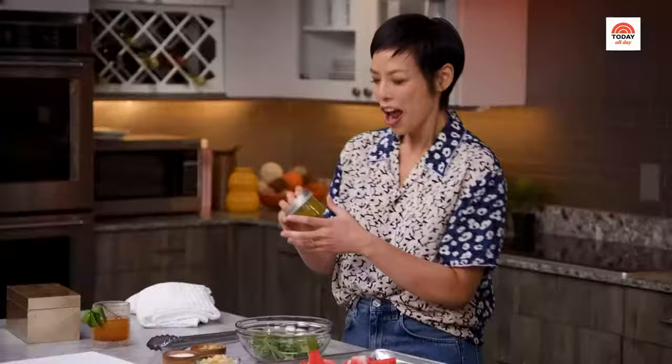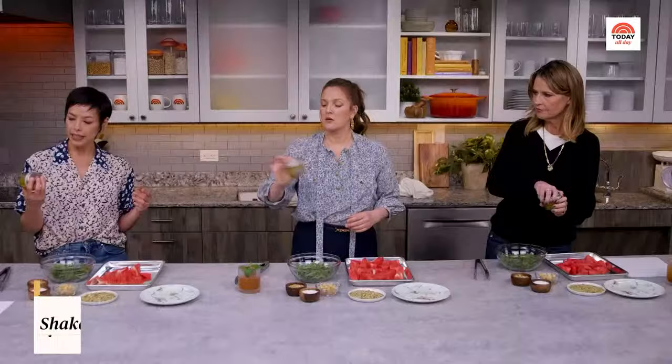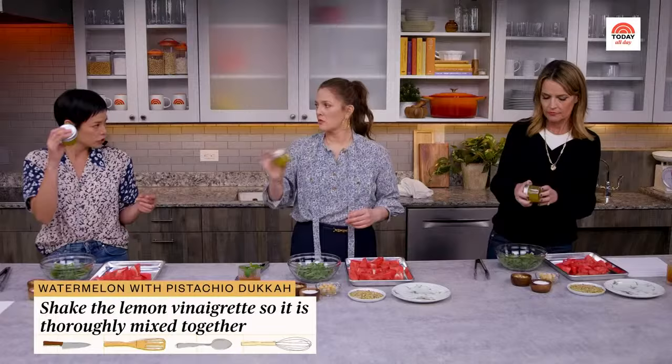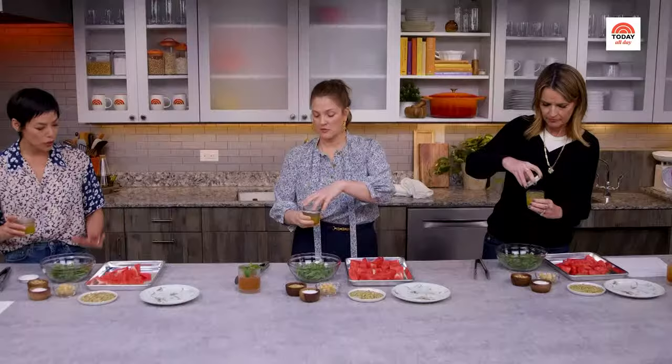All right, so in your little jar is a simple lemon vinaigrette. It's just lemon, olive oil, salt, and pepper. It's separated a little, so just give it a shake. It emulsifies it, which is important. If anyone's doing an oil and vinegar salad, emulsify it first, it'll taste 50 times better. Drop in your knowledge. All right, so in your bowl, you have a little bit of arugula.